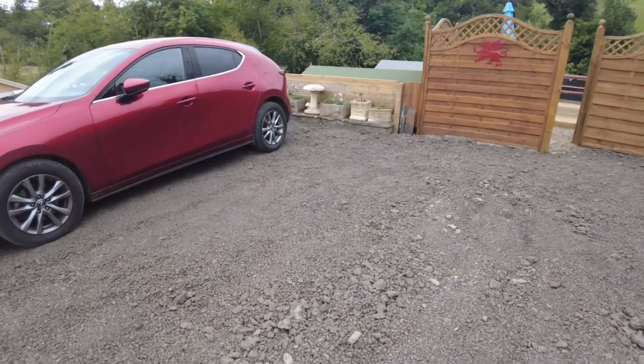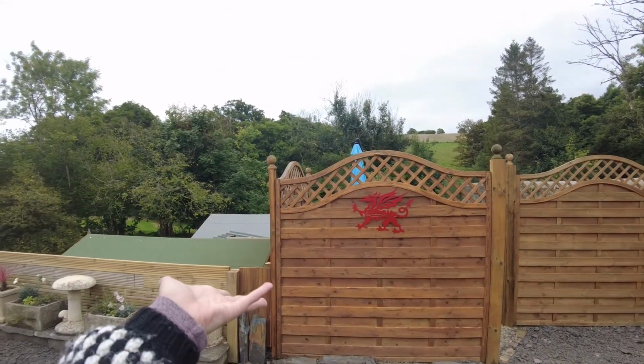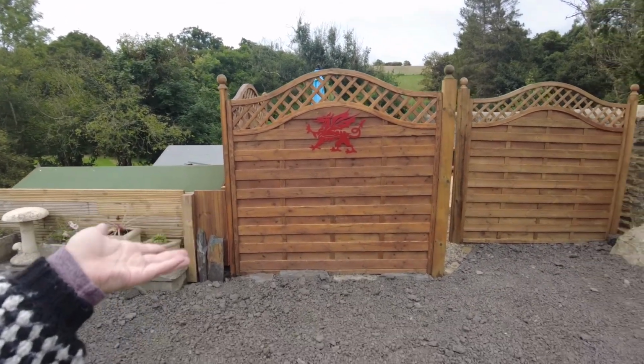I'm a bit surprised he didn't do it, but he didn't, so we need to rethink how we're going to do that, because we no longer have the digger or anything like that. Anyway, moot point. We have a red Welsh dragon here because my mum decided that apparently more things in the holiday let needed to be Welsh, so that was what was decided.